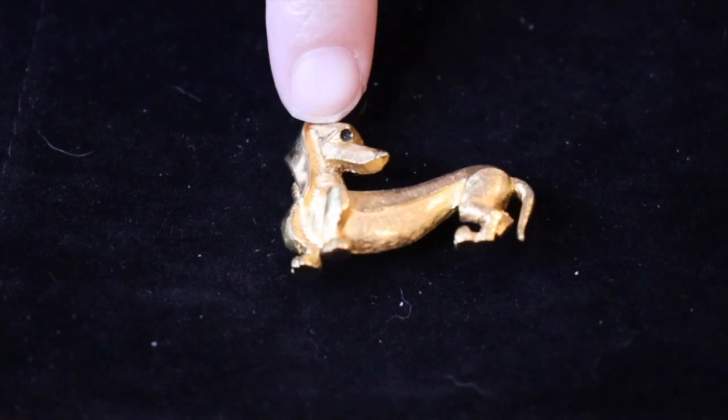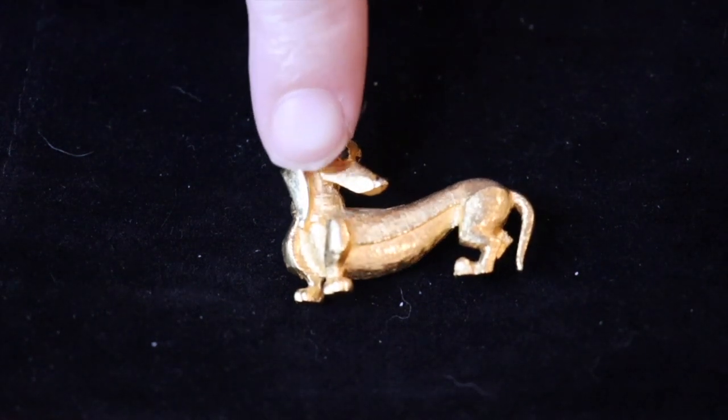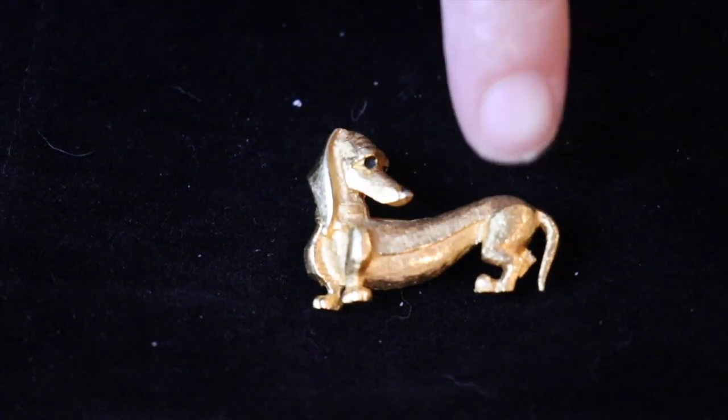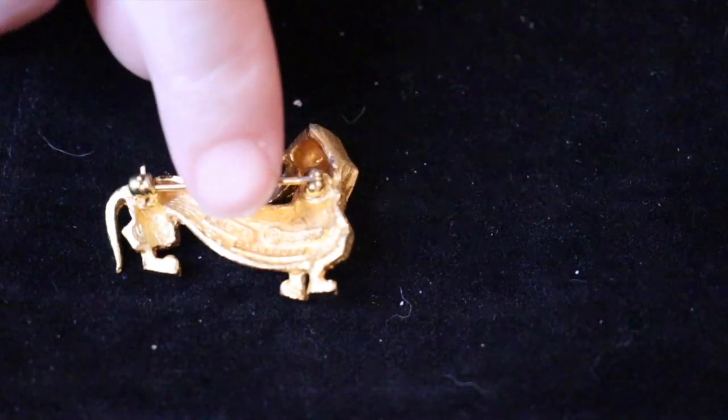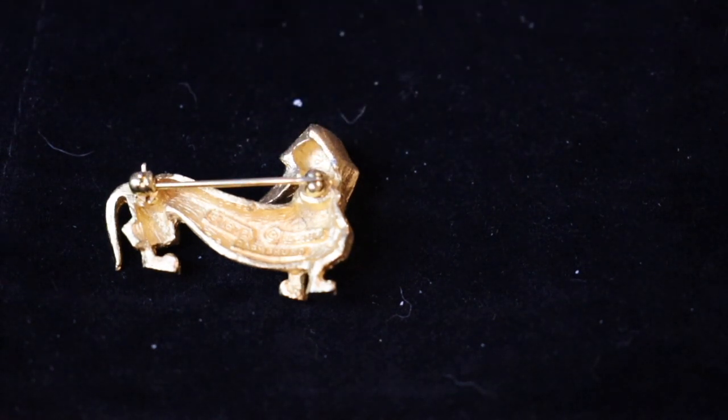He's got a little jewel eye. They're little green eyes. I just love that about it. And then it's got that typical Boucher brushed gold, and if you flip it over, you will see that it is marked Boucher on the back, and it even says Dachshund. It's just so fun. I love this piece, and it is really high quality.